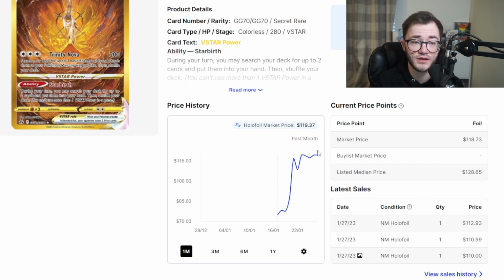Really nice looking card. $120 though, that is high. Coming out at around 75, jump that high upon release, a week later, and going strong. I could see this card maintaining its second spot. However, number one did smash it out of the park.